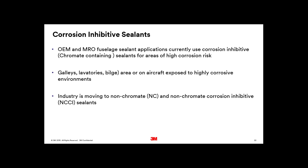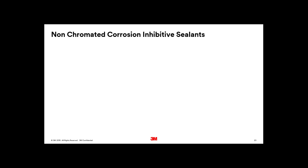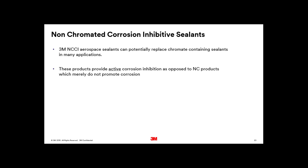Industry is now, again, REACH is driving this, and legislation in the US is driving this, moving to non-chromated and non-chromate corrosion-inhibiting sealants. It's a bit of a mouthful, I'm saying, but I understand the difference between the two, because there is a degree of confusion in terms of what these products offer in the marketplace. Our 3M non-chromated, corrosion-inhibiting sealants, I say it myself, potentially replace chromated sealants in many applications.